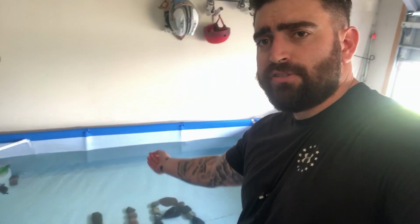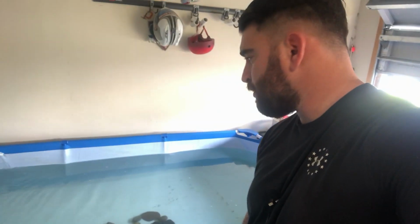Some of the typical monsters that you're gonna find in your local pet stores. If you have any ideas, leave them down below.